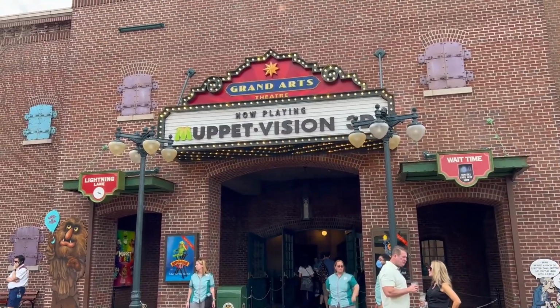So Star Tours definitely passes the fat test. On to the next one. Let's go check out Muppet Vision 3D.